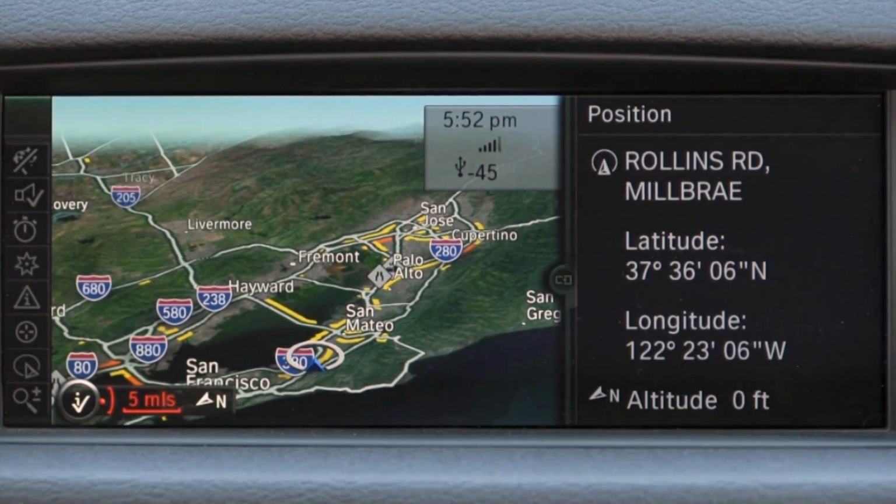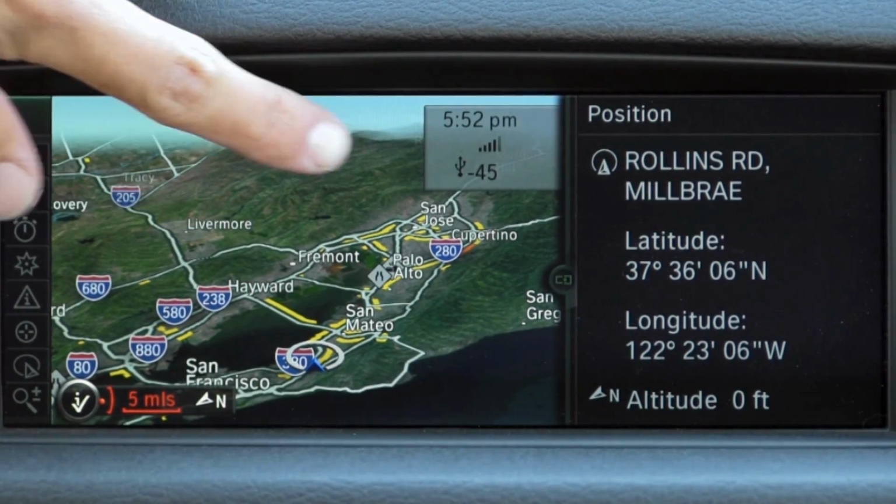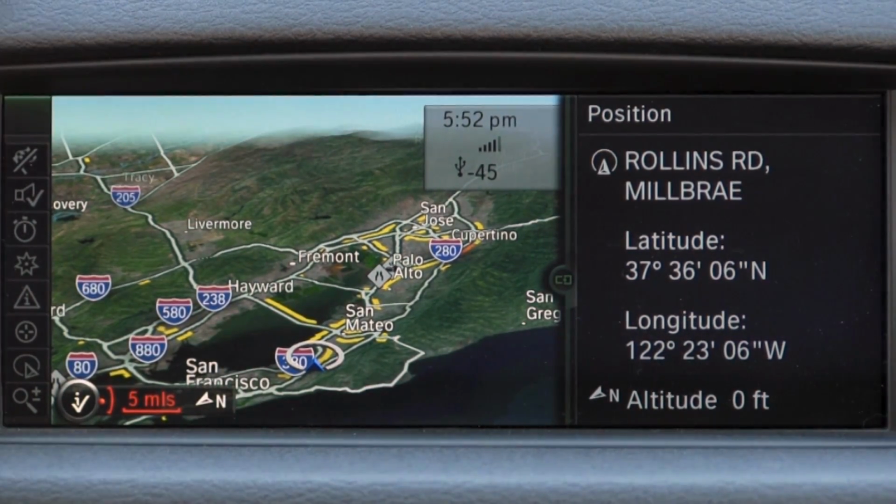Now, every iDrive system uses a high-resolution screen. The size of the screen varies from vehicle to vehicle. In our X1 here, we have one of the smaller screens available, but we still have this high-resolution 3D map going on here. And the system is very logically laid out. We have that iDrive controller in the center console. It's a knob, and it moves side to side.